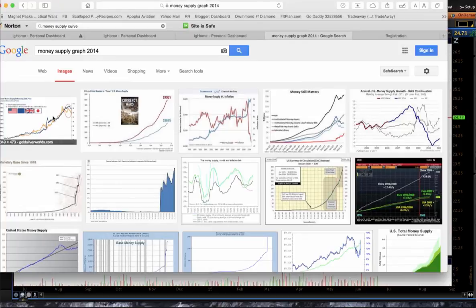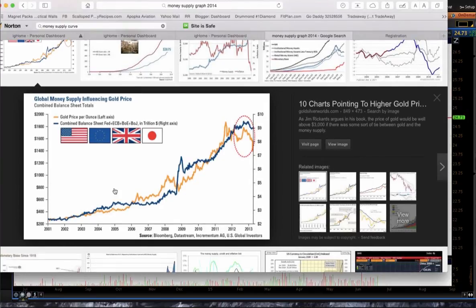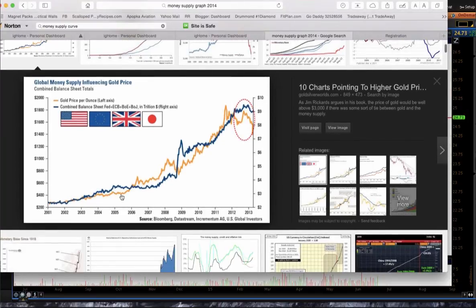Okay, here's another one. Here's one that's showing the U.S. money supply based on, and this is pretty accurate, looking at how U.S. versus other currencies are affecting gold prices. Now, gold prices have dropped recently, but the money supply is starting to go up.